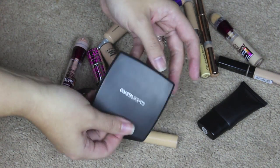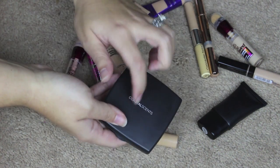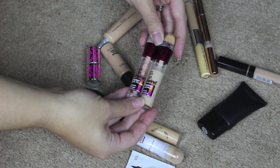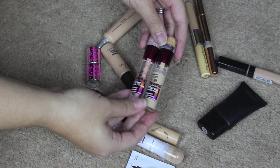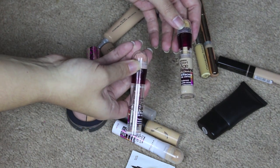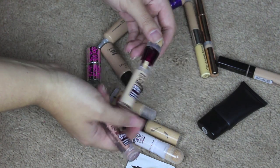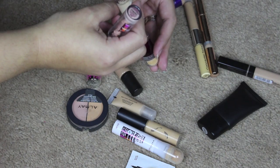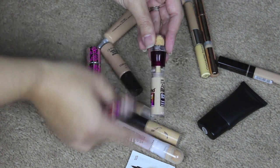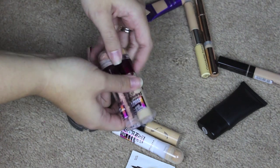I think it's a cute compact, so I'll probably keep that, but I'm definitely getting rid of the concealers. 2 of my Holy Grail concealers are from Maybelline. These are the Instant Age Rewind concealers. I have one in brightener, and as you can tell, it's pretty much done. I think I have maybe 1 or 2 uses left in it, and then this is in Correct, I believe? No, Neutralizer. And it's more of like a beigey yellow tone there, so I'm definitely keeping both of those.